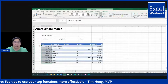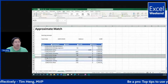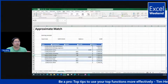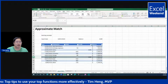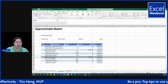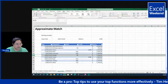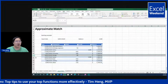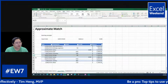So what are we doing here? 18th of July, it's going to be somewhere in between these two dates. But if you think about it, your bank balance on the 16th is going to be the same as the bank balance on the 17th and the 18th and the 19th until you get to the 20th, which is when your bank balance changes, your salary comes in and it goes up. And so all the values between the 16th and the 20th will have the same value as the 16th. And this is how you can use approximate match. And this is the real world context where approximate match actually makes sense, which is pretty rare, to be honest.